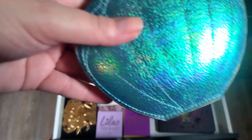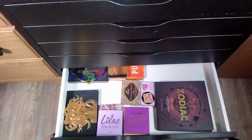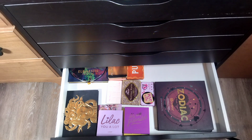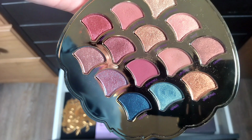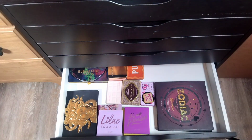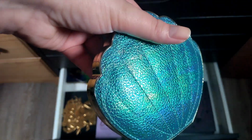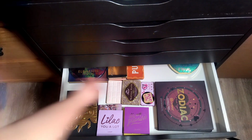This one is Be a Mermaid and Make Waves. Super cute packaging. They had this limited edition and then they brought it back. I don't know if they still have it. I still love it. It still smells like vanilla. So I'm going to be keeping this one. Of course, how could I ever let that go? Who knows, maybe one day, but not today.